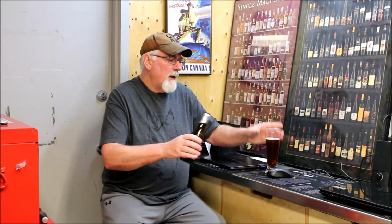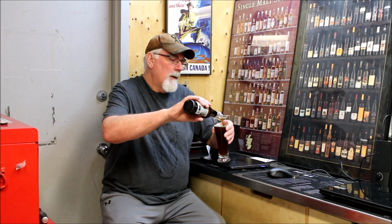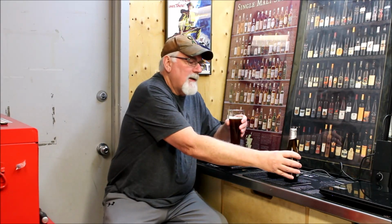Unfortunately the beer opening was missed as the memory card was full, so it's already poured in the glass. Let's pour a little bit more in. It doesn't have much of a head on it there. When it's first poured, it comes up maybe half an inch at the most. So you can see that nice dark red color, or light brown, whatever you want to call it.